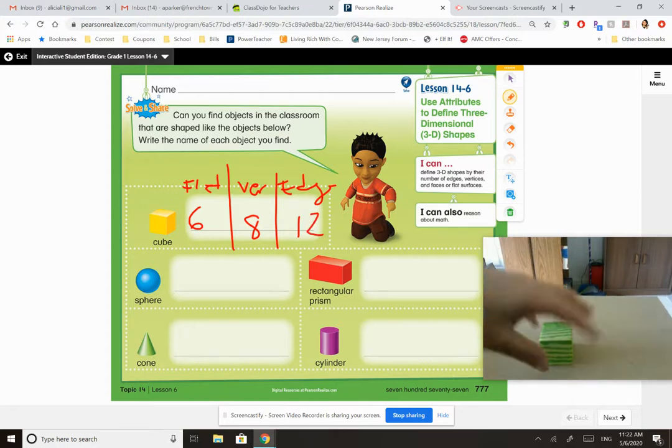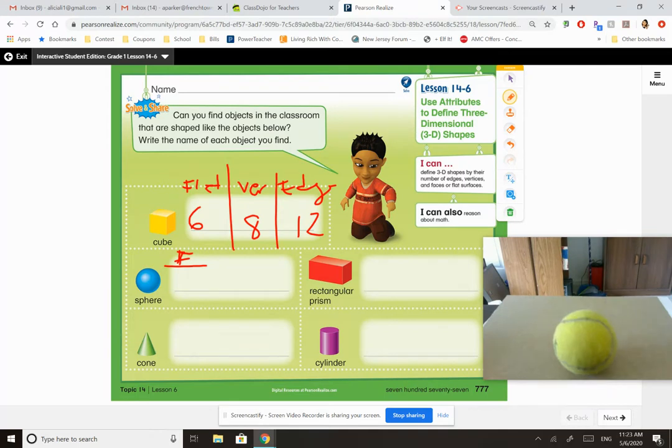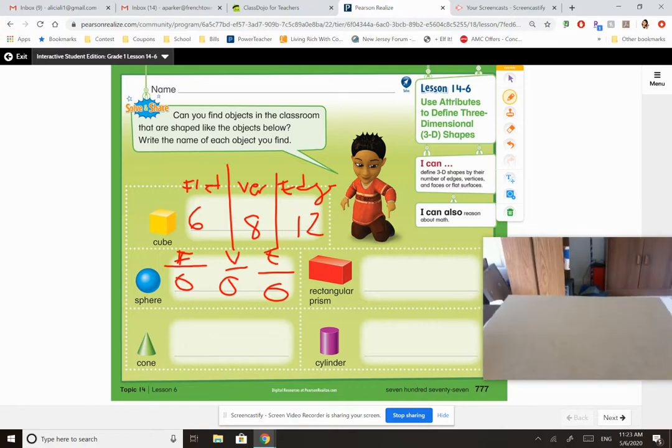All right, let's look at the sphere. How many flat surfaces do you think a sphere has? 0. It's round. There are no flat surfaces. Oh, where'd it go? How many vertices do you think it has? 0. There's no point anywhere. How many edges do you think it has? 0. There are no edges. Okay, where'd that ball go? There it goes. Okay. Cone we did on the inside. Rectangular prism we did on the inside.